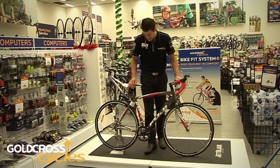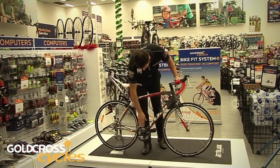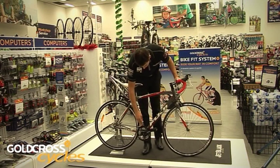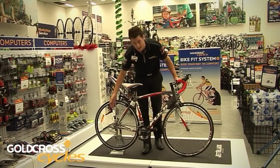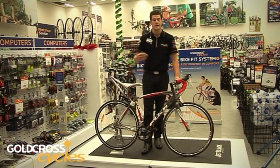Other distinguishing things that you would find on an entry-level road bike would typically be triple front chainrings. You can see down here that compared to some other road bikes, you actually have 3 sets of front gears, and then depending on the spec of the bike, you might have anywhere between 7 and 10 on the rear. But having that triple front chainring obviously offers an extra gear option for the customer.